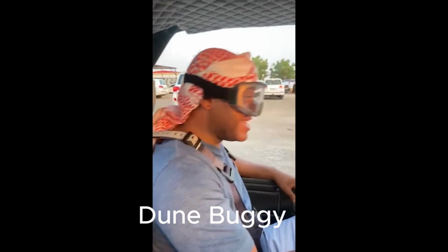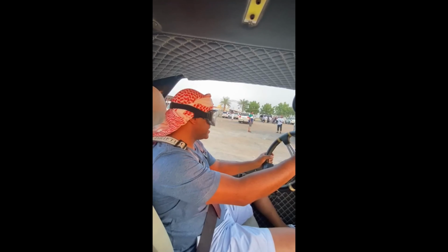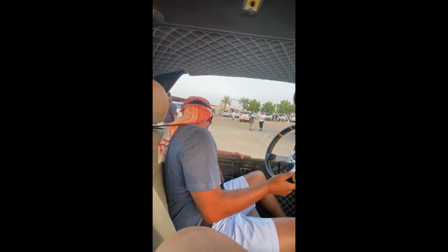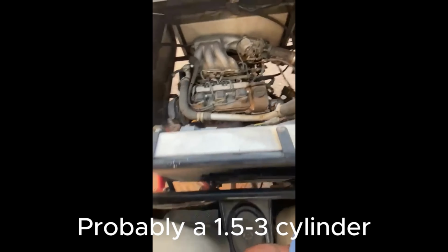Getting ready to take a dune buggy drive into the desert. It's going to be fantastic. Here we go. Our guide is checking us, making sure that everything is fine. I think it's making sure the wheels are turning. Alright, something's up. Looks like a 2-liter motor at the back over here. Sounds quite nice actually.